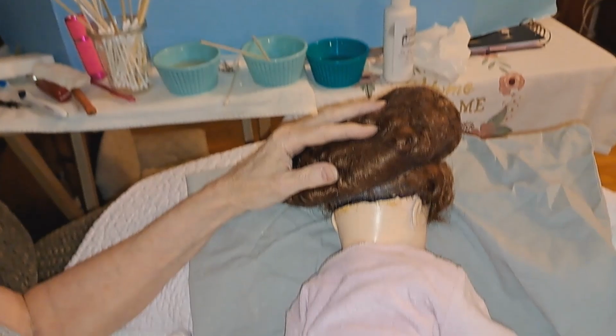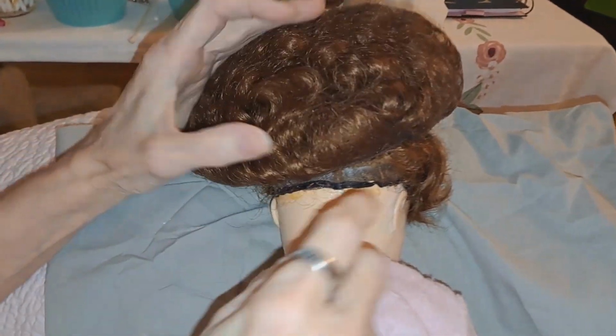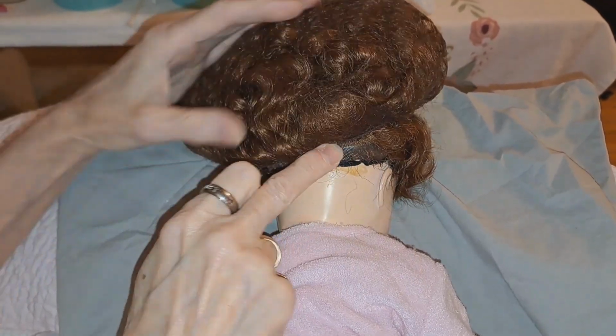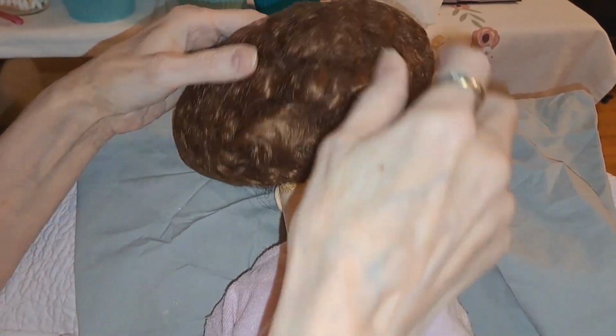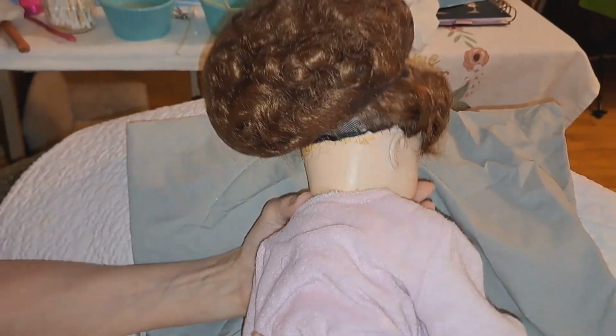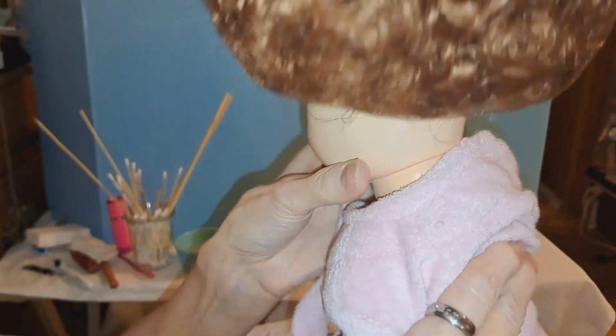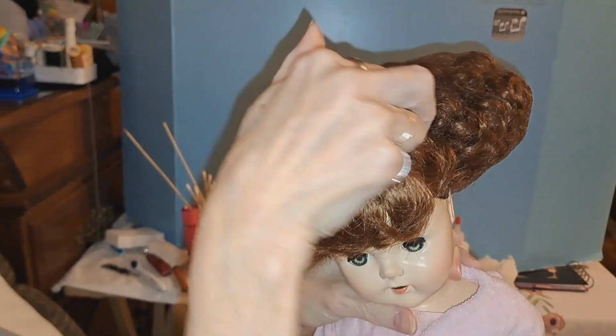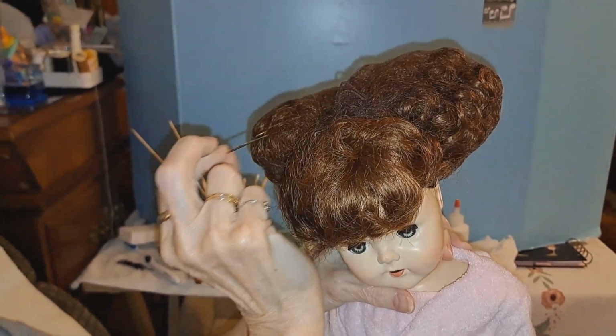Well, there her wig is down, and you can see there's still white, so you see that it hasn't been that long. And so we thought we would allow you to see her. I have to take these 2 pins out.